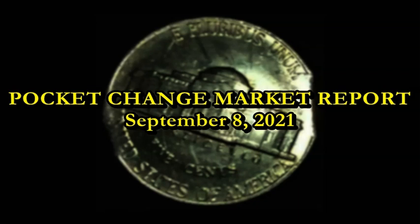Some examples of these varieties entail double dies, repunchment marks, transitional type of changeover coins as well. They all kind of fit that mold of a variety. And then, of course, there's errors. Anything made in error by a U.S. Mint press or employee, without it being discovered and has subsequently went into circulation, would fit that mold as being an error.